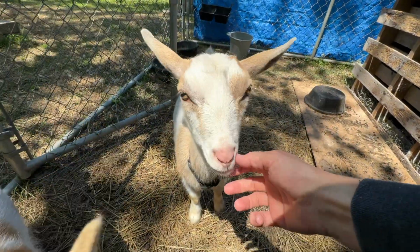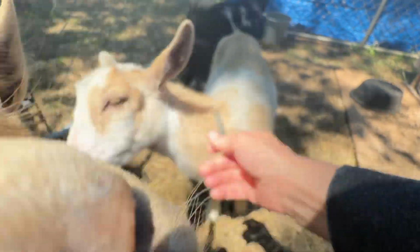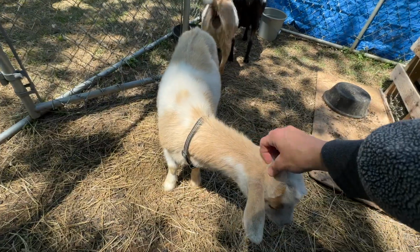She does not really like me touching her right now because I keep treating her with all these things. She's usually a super sweet goat. Hey, Willow. So this is the one. Hi, Willow. You can see her skin a little red right there. Oh, we got Fawn trying to get in the camera. Willow, how you feeling, baby?